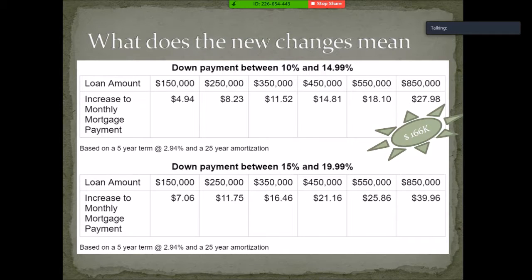Okay, so what does it mean? If you were to buy a house for $850,000, your monthly amount would go up by $30. So in the whole big scheme of things, you think, okay, my monthly payment is just going to go up by $30, not a big deal. But if you look at it over a 25-year period, it's $166,000 on top of the price of the house.